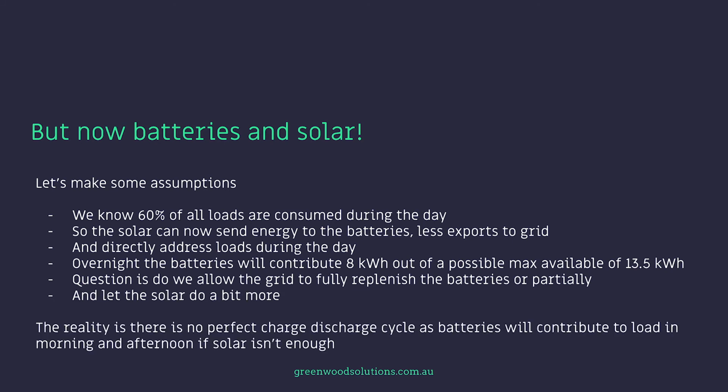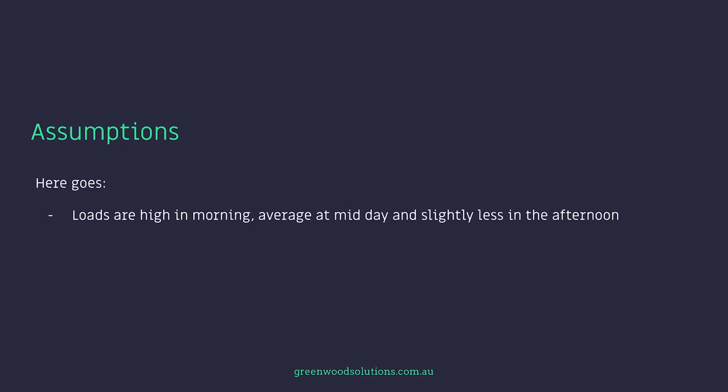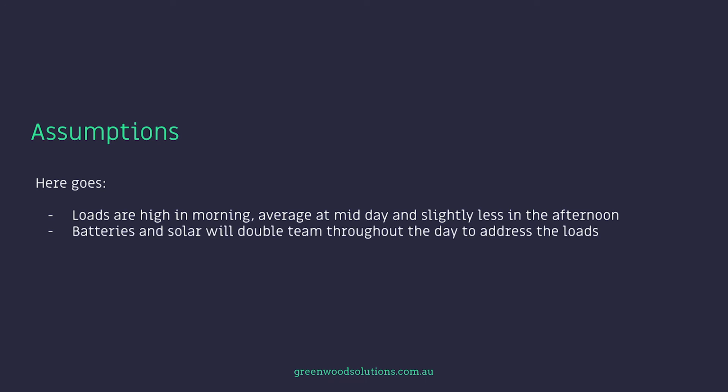The reality is, there are no perfect charge-discharge cycles. Batteries will contribute to loads in the morning and afternoon if solar isn't enough. Assumptions. Here goes. Loads are high in the morning, average at midday and slightly less in the afternoon. Batteries and solar will double team throughout the day to address the loads.